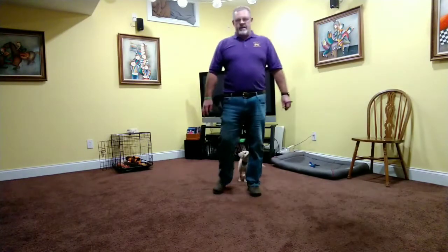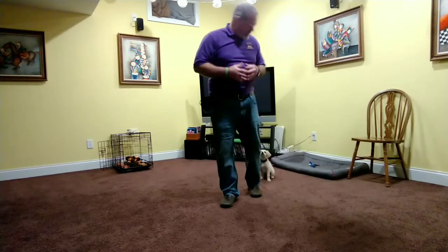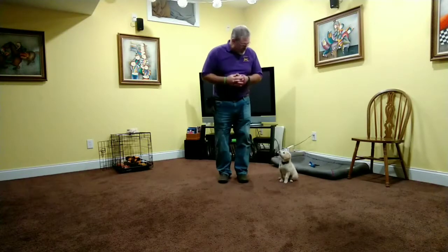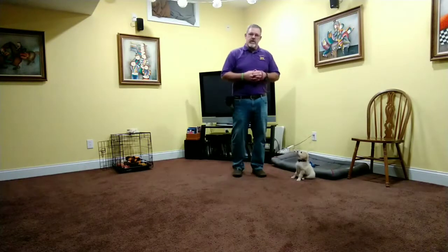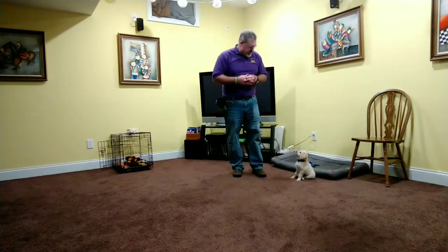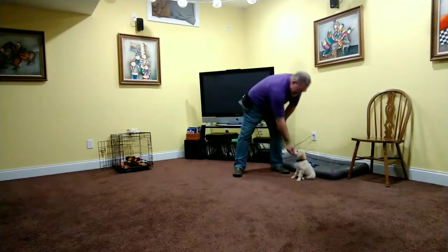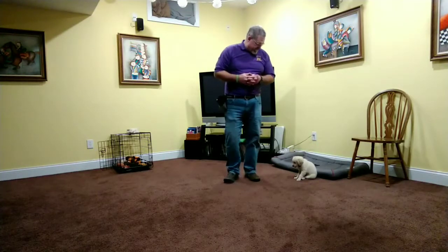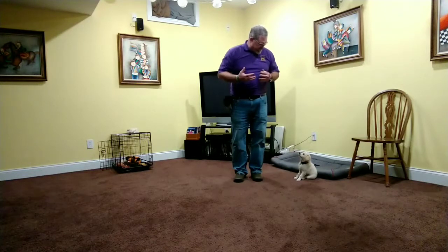Rosie's potty training is going very well. She's had very few accidents in the house still. She's actually had a couple of days where she's had zero accidents. When we go outside and we give her the go potty cue, she goes quickly. And as you can tell, she's very intent. She's very focused when we're training. She does a good job of listening to me and looking at me.